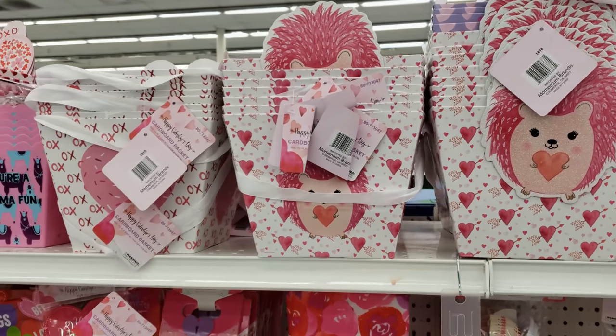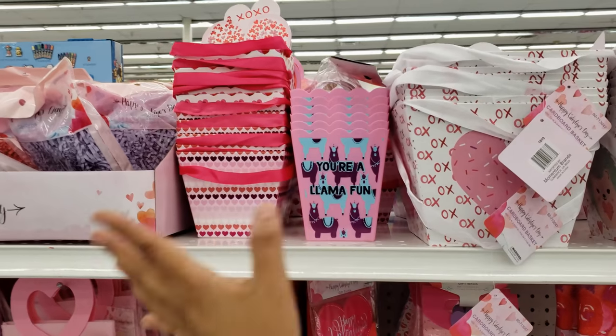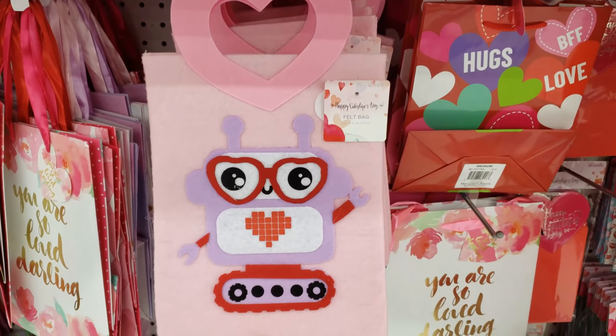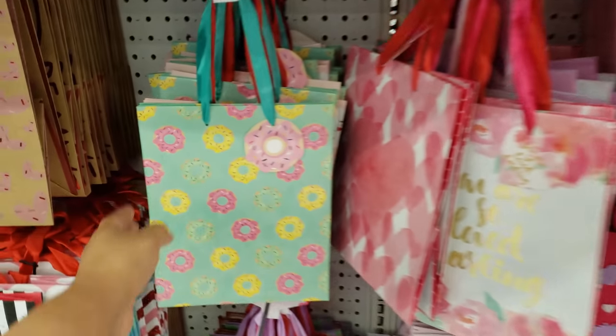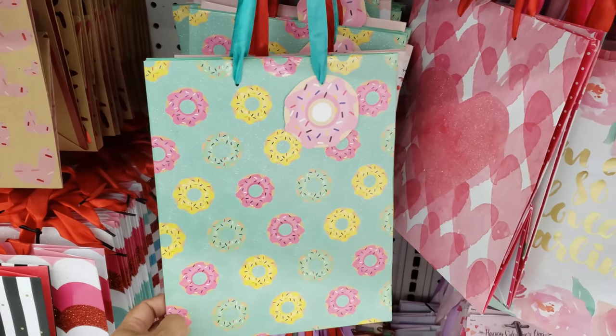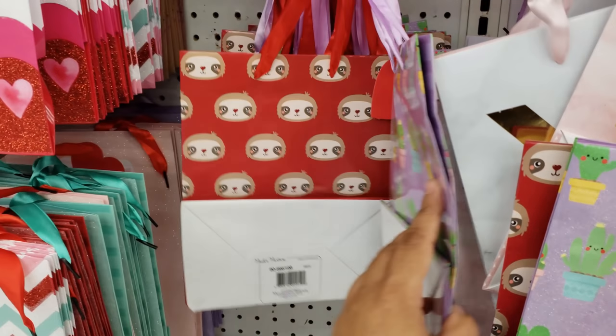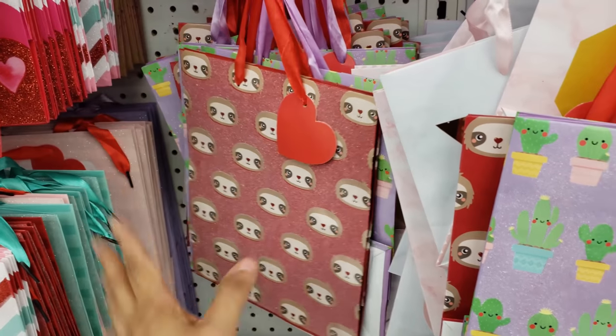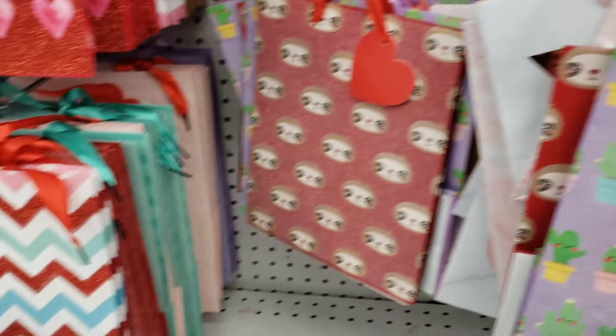How cute. The porcupine, your llama fun. Again with the llama. Let's move on from the llama. A felt bag. And look at this donut. I like this one. Cactus. Oh my gosh, I'm loving it. I'm loving the sloth over the llama.